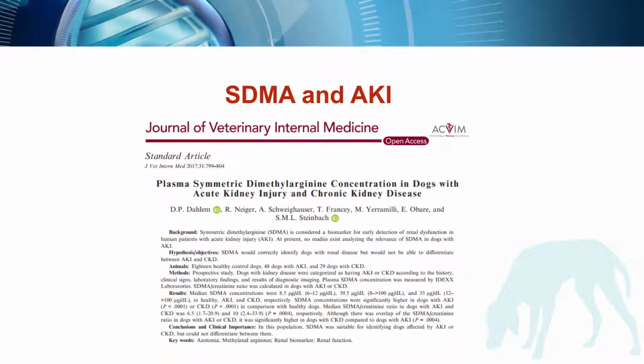I think, in the first couple of years, SDMA has sort of been considered as a test for chronic kidney disease. But given that it's a marker of GFR, it's also important to remember that it can be a marker of acute kidney injury as well.